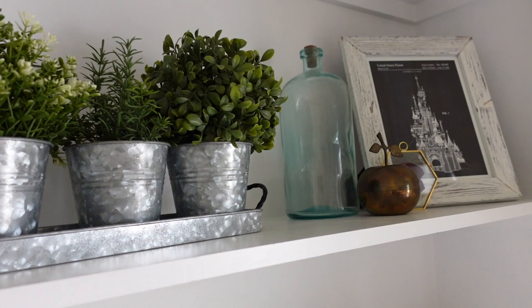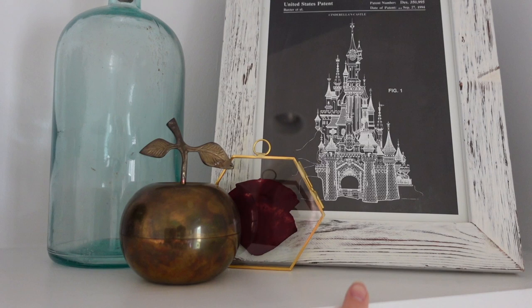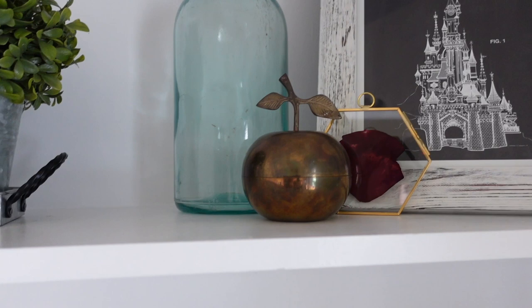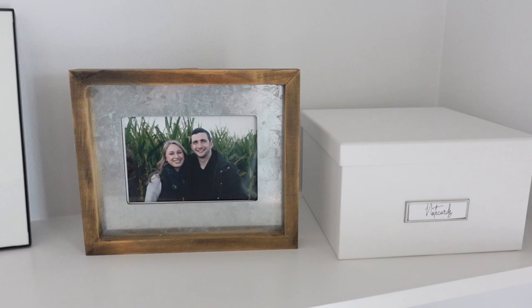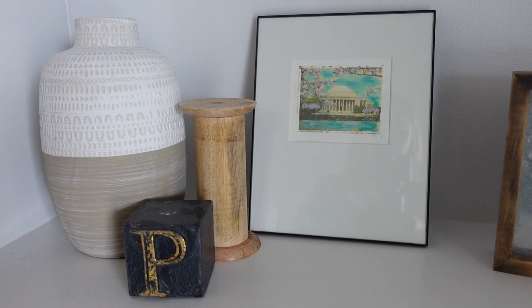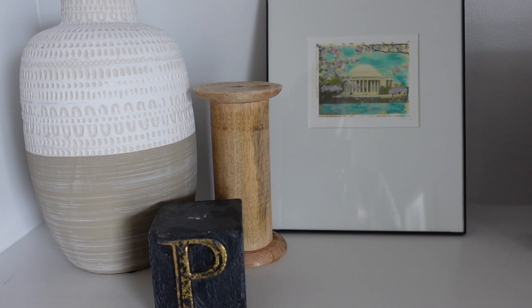And then over here, vintage bottle from Grandma's house. This is an Etsy print that my sister got me several years ago. I'm sure it's still available though. And then Grandma's house and some flowers from my grandfather's memorial. And then I have a box of note cards, a picture that I desperately need to change of John and I from high school. I'm so bad at printing photos. And then a pretty painting we got for our wedding from Washington, D.C. And then there's the larger size of that vase that I got at Home Goods.